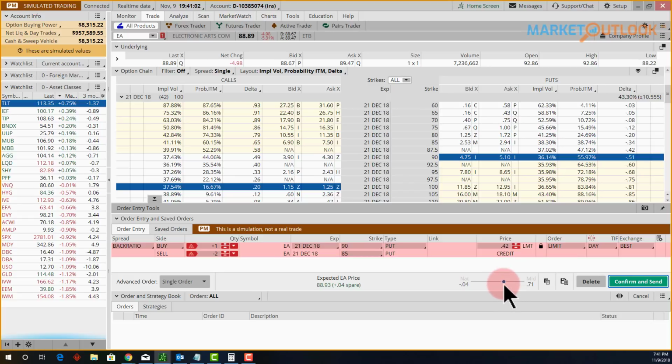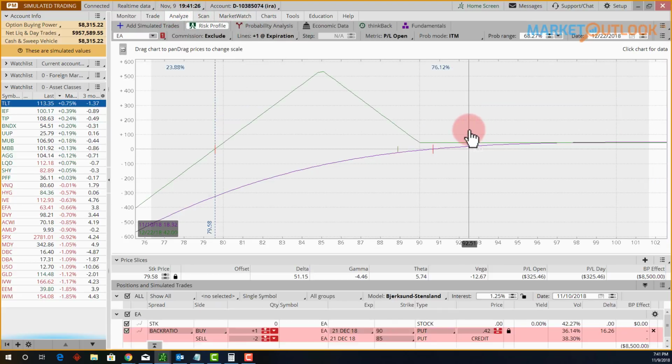So I get a little bit more money, and the idea being that we can keep going down, and I expect us to pressure down into this 85 area and kind of trade around in there, and I can get a pretty decent gain out of it if it does. So I can make money if it goes to the downside, but if it goes to the upside, then again my worst case scenario is 42 bucks.